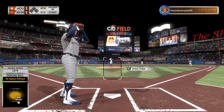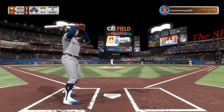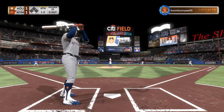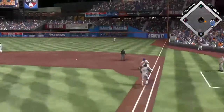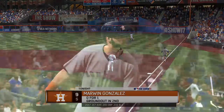Ready for another chance. George Springer comes into this at-bat 0 for 1 in the ballgame. And he'll start the inning with a pitch that misses off the plate. It's ball 1. Hard on the ground toward short. Throw to first in time. 1 gone here in the 4th.